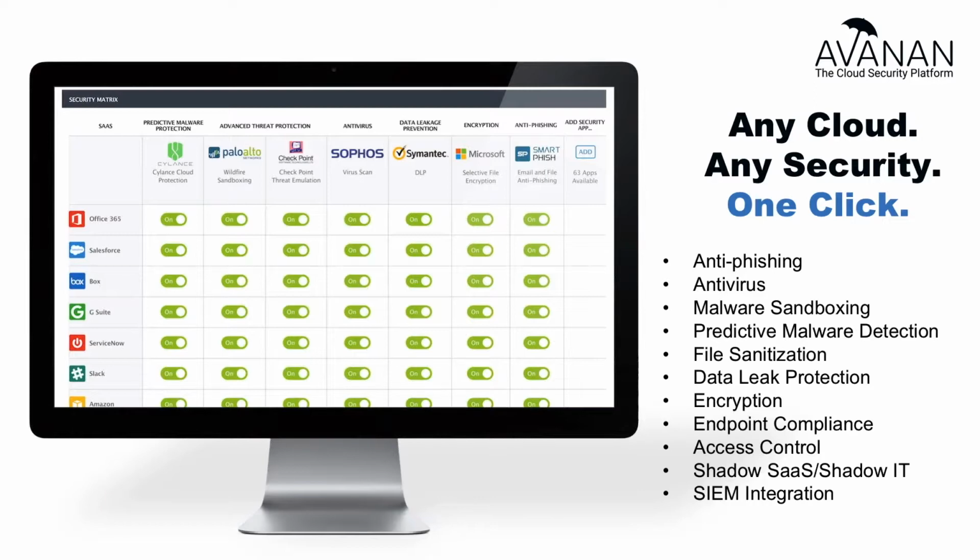We call it the matrix. Here, you can select from brand names you know or next-gen vendors you've never heard of to find the best in anti-phishing, antivirus, malware sandboxing, predictive malware detection, file standardization, data leak protection, encryption, endpoint compliance, access control, shadow SaaS and shadow IT, and SIEM integration. In fact, we are still adding new categories today.